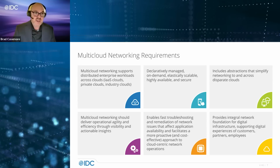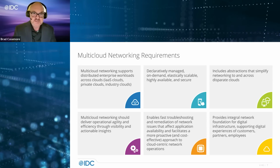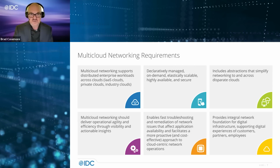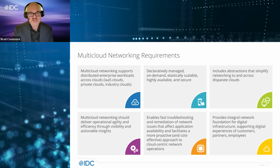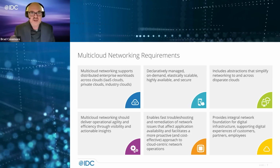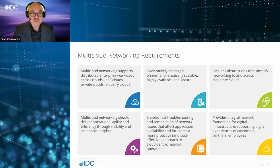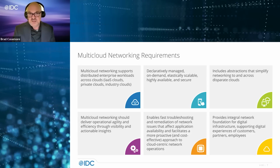So multi-cloud networking requirements: it has to support those distributed workloads across clouds. It should be declaratively managed, like SDN and of course intent-based networking. It needs to be on-demand, elastically scalable, highly available, and secure. Most of those, on-demand, elastically scalable, highly available, are basically cloud attributes. Right? It has to be like the cloud.